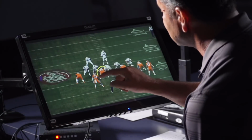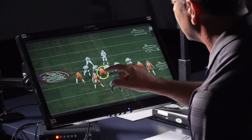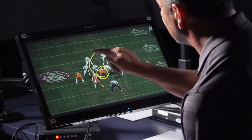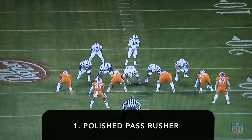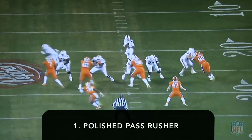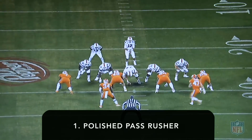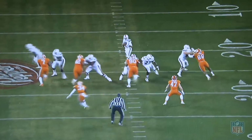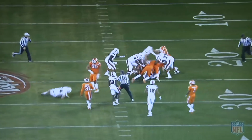Here, he lines up at a traditional three-technique defensive tackle in between the center and guard, and he's going to rush outside the guard and find the quarterback for a sack. He does a great job of using his hands and his feet in unison to slide by the offensive guard. Watch him here. Quick off the ball, hands and feet together, and he closes the distance very quickly on the opposing quarterback for a sack.